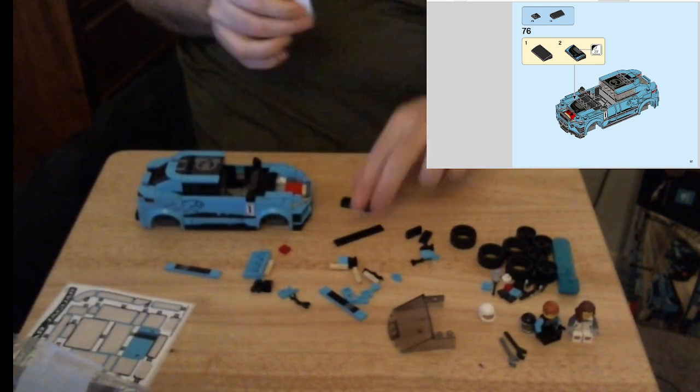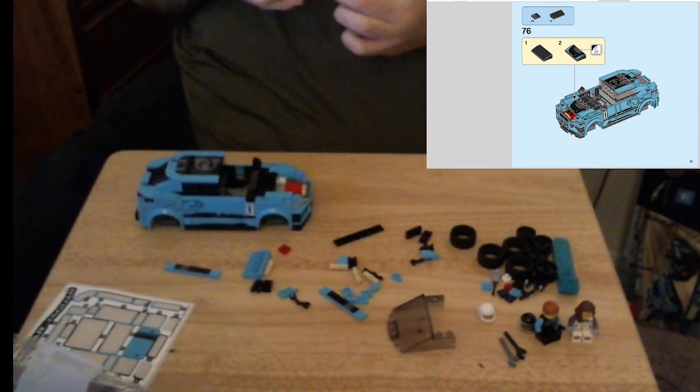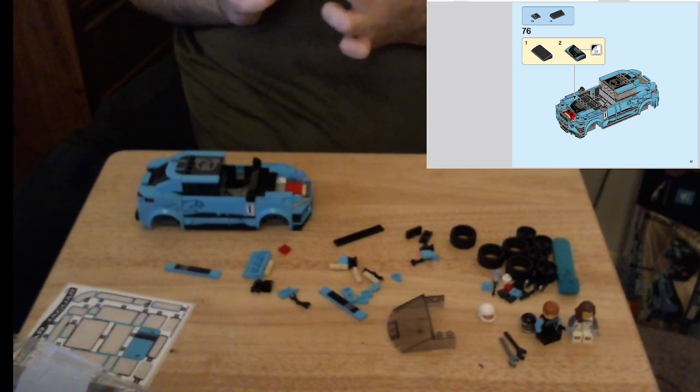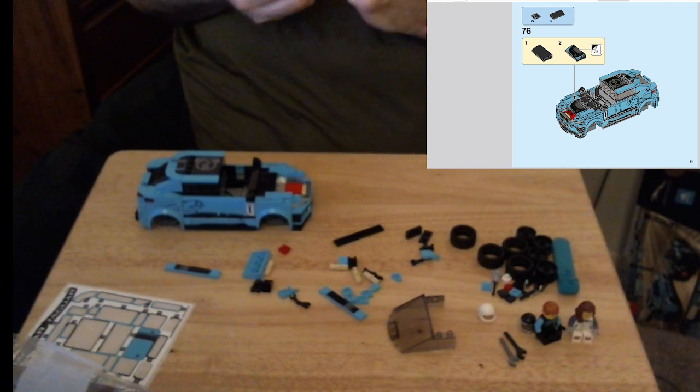The sticker sheet's almost done. Also, the piece pile is almost used up. We're almost done with the car. But we still have the bag 5 starting gate build. Because 2 of the sets come with starting gates, the other one that does so will be the one on the next stream, the Lamborghini set.